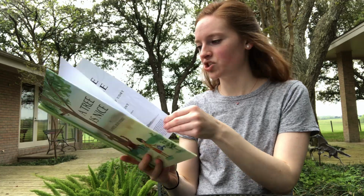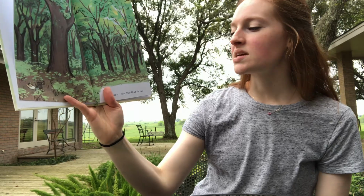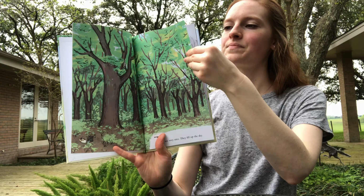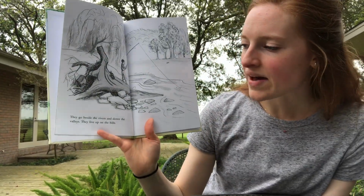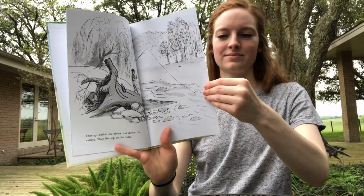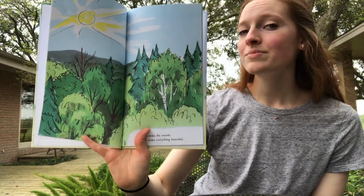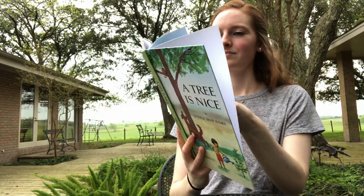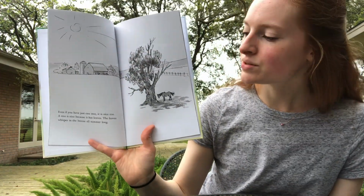This one has beautiful pictures too, and I wonder if you noticed something about some of these pictures. All right, trees are very nice. They fill up the sky. They go beside the rivers and down the valleys. They live up on the hills. Trees make the woods. They make everything beautiful. Isn't that a great picture? Even if you just have one tree, it is nice too.